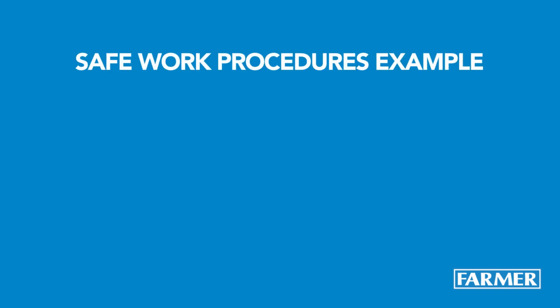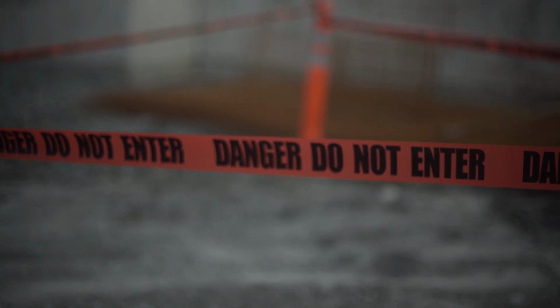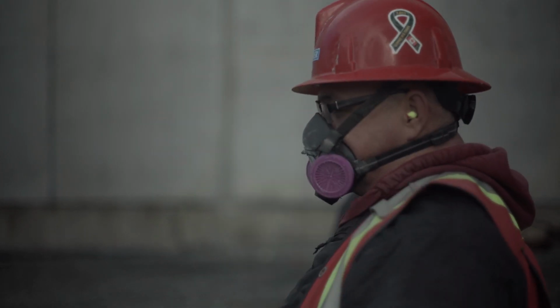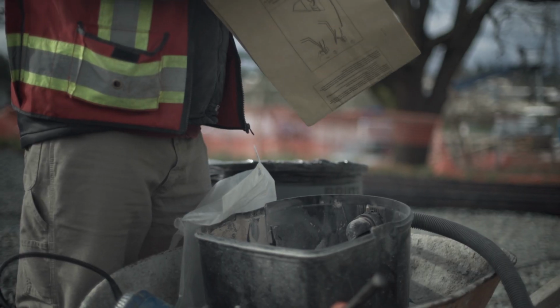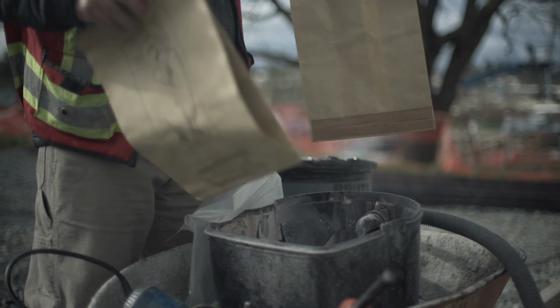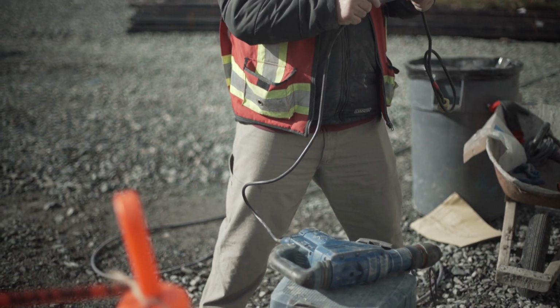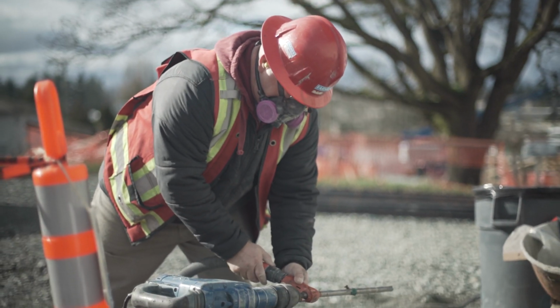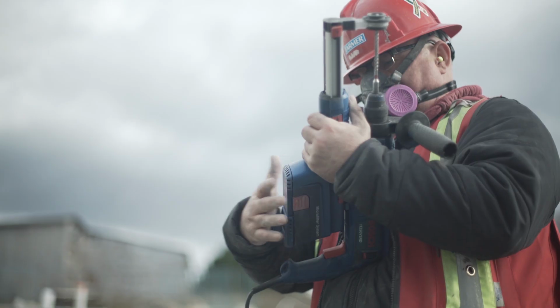Let's look at an example of a step-by-step procedure for drilling into concrete with half-inch or less bits. First, make sure the work area is safe and you have proper access and egress. Set up your work area and ensure housekeeping has been taken care of and all hazards have been eliminated. Inspect tools, ensuring the vacuum attachment is working and the filter is clean, all cords are in good condition, and tools are working properly. Ensure you or the worker have been trained on the DRS tool supplied by Farmer Construction.